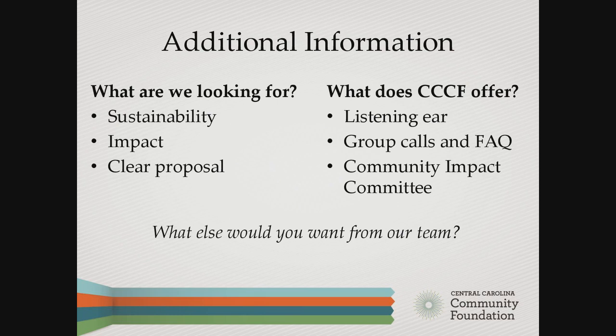And then this will go through our Community Impact Committee, which is a committee of our board. We are looking for organizations throughout our 11 counties, so we certainly encourage any organization and any entity that is in these communities to reach out to us and to apply, because we do want to have a nice, diverse group of applicants, both geographically and demographically.